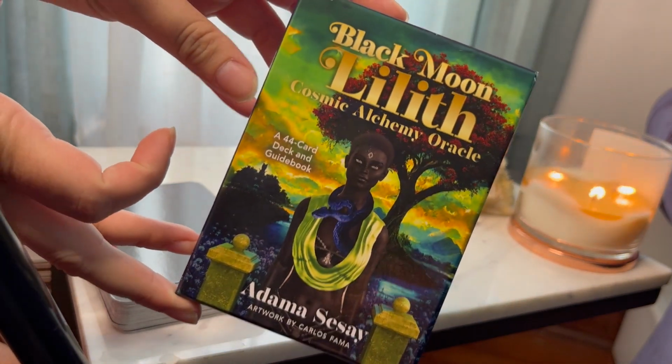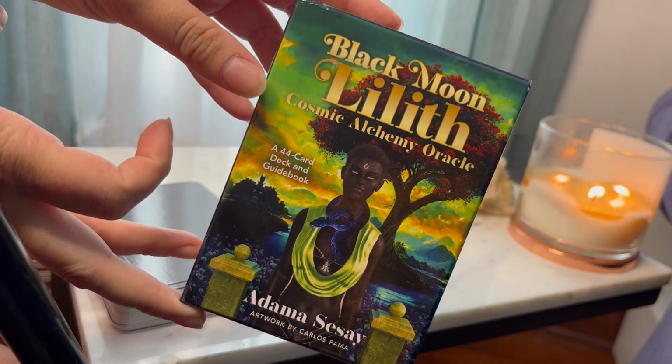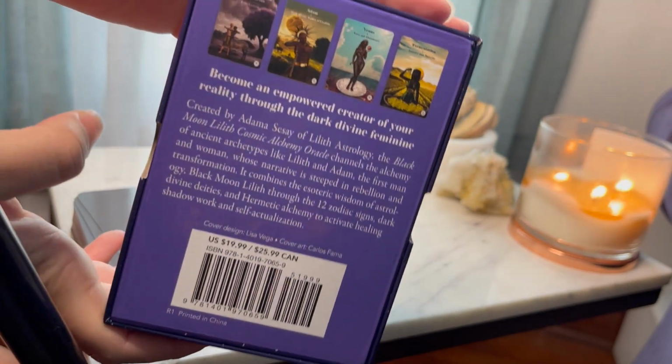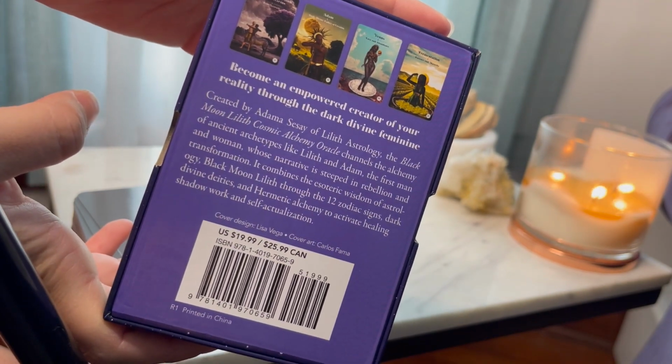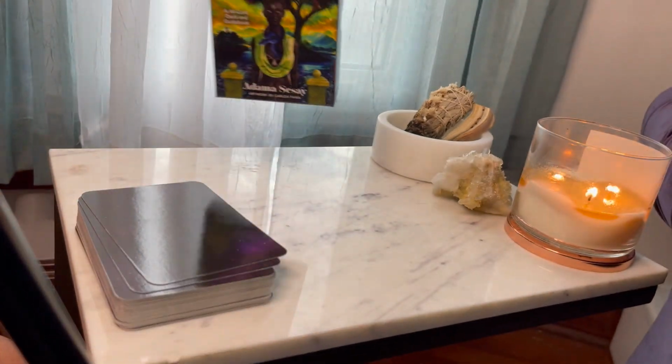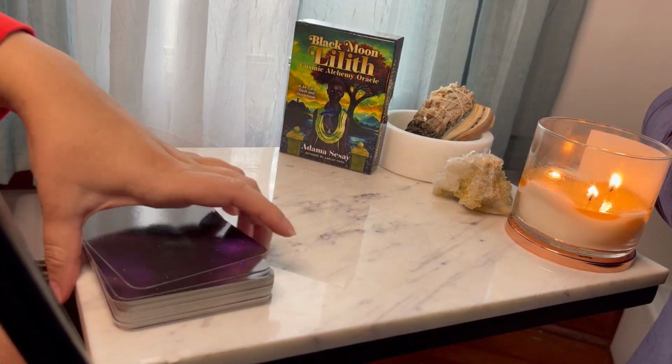Today we are going to be talking about the Black Moon Lilith Cosmic Alchemy Oracle deck. I love oracle decks and card decks that reference astrology or focus on astrology because I like learning about that. That is something I'm deeply drawn to, so I was excited for this deck and I want to get into it.